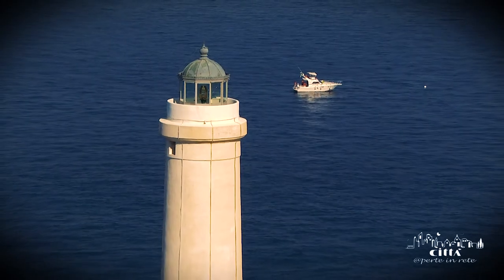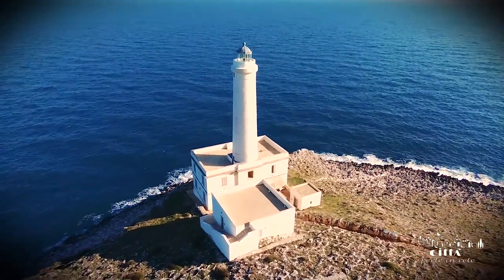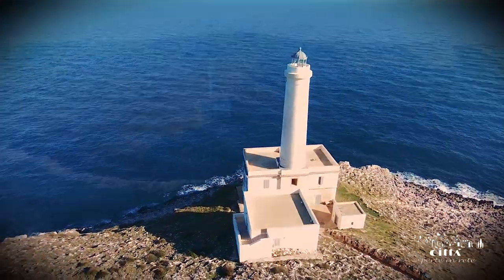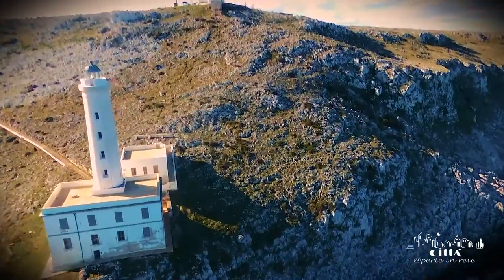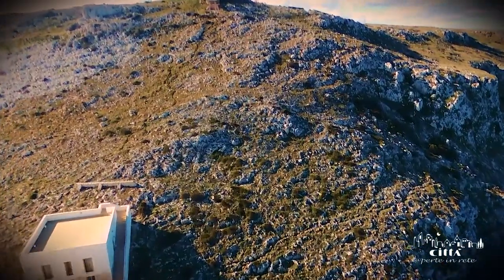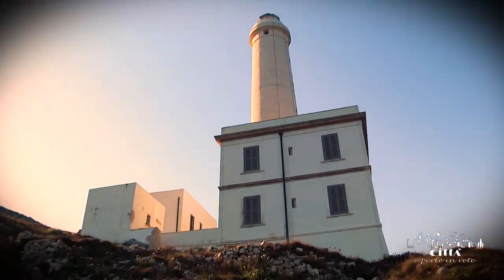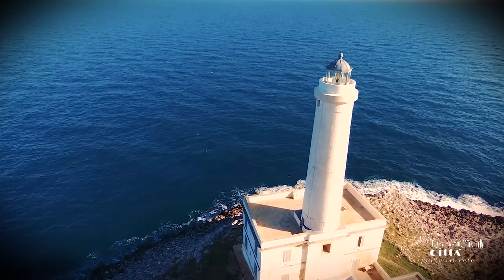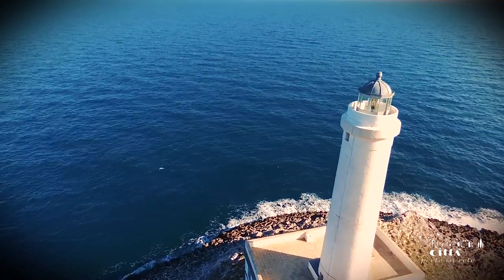Built in the 19th century, the Punta Palascia lighthouse is one of the 161 beacons of Italy and also one of the five lighthouses of the Mediterranean Sea recognized and protected as a site of community interest. Capo d'Otranto, as indicated on the nautical maps, is the easternmost point of Italy, as well as the crossing of the two seas that have been the scene of countless stories and legends.